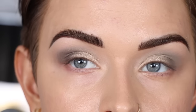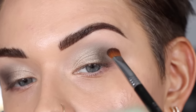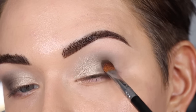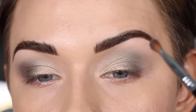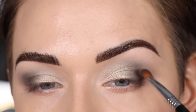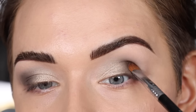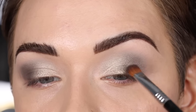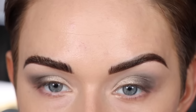Did that deepen it up? A tiny bit, okay. Again, always do the same thing on the other eye, even if you don't like what you did. This makes me want to do a black smoky liner. Wouldn't that be pretty? We'll see.